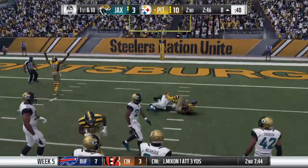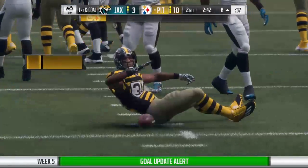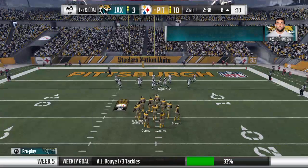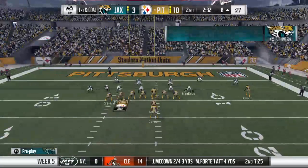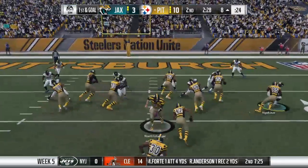Open space inside the 10, and they've got it inside the 10 at the 8. A solid pickup of 13 sets them up first and goal. Tremendous blocking by the interior of the offensive line. They didn't just gash him there. They blasted a gaping hole for him to gallop through. I think if he comes back to the huddle, he better be giving them a whole lot of credit and thanking them for that much space to rumble.